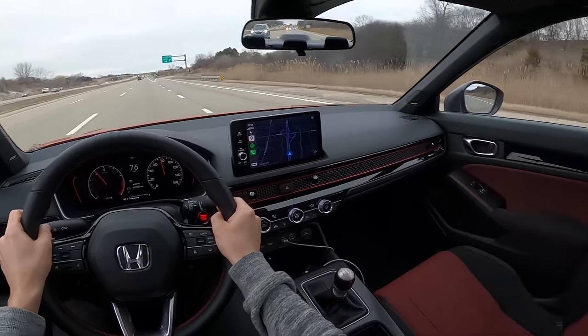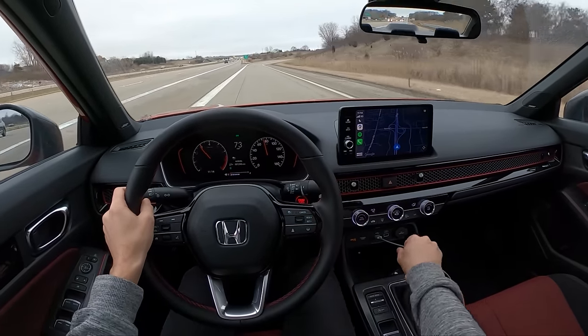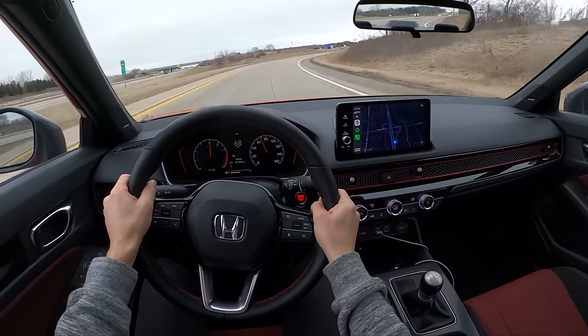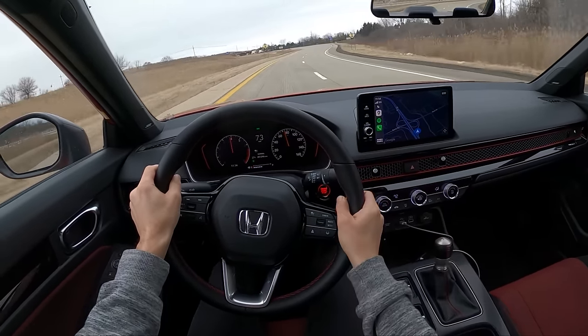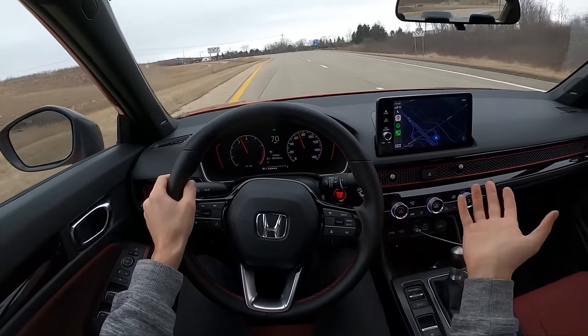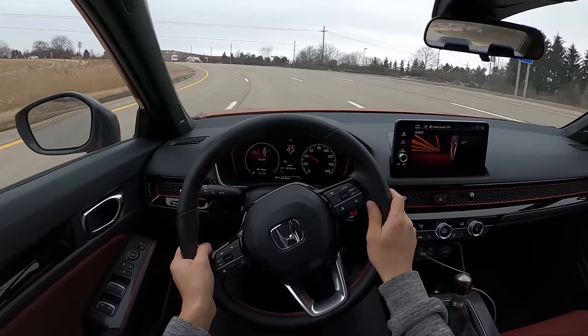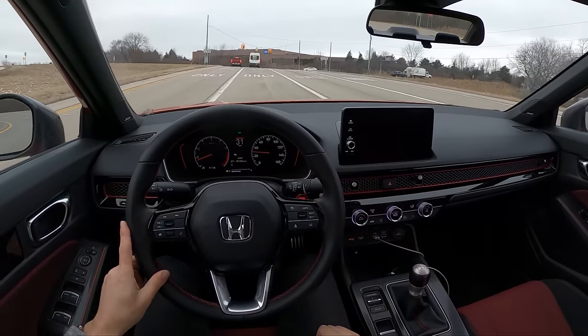I love the way this car drives on a canyon road. Give you guys a little bit of a taste of rev hang here. So 4,000 RPM, full throttle. The revs actually drop pretty progressively. It's once you get up to redline that they get a little bit slow to come down. But still, it's not bad.